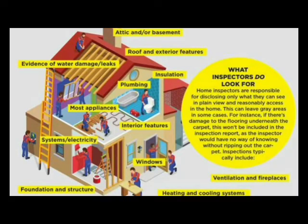Roof. As a big-ticket item, it's important to make sure the roof is in good condition. Are there any signs of rot, damage, mold or decay? Are there any shingles missing? Don't forget to look at the vents and make sure they are in working order. You'll also want to make sure the inspector checks the rain gutters to make sure they are functioning properly.